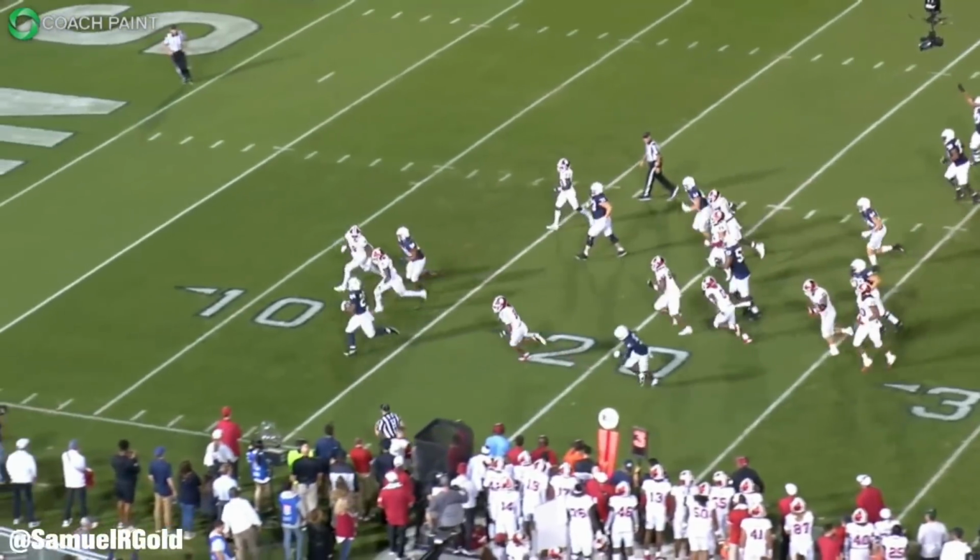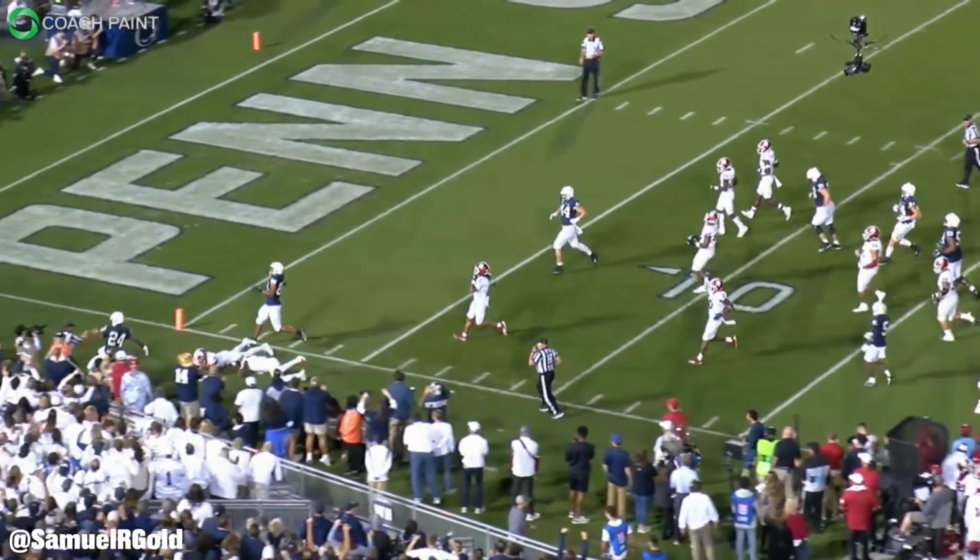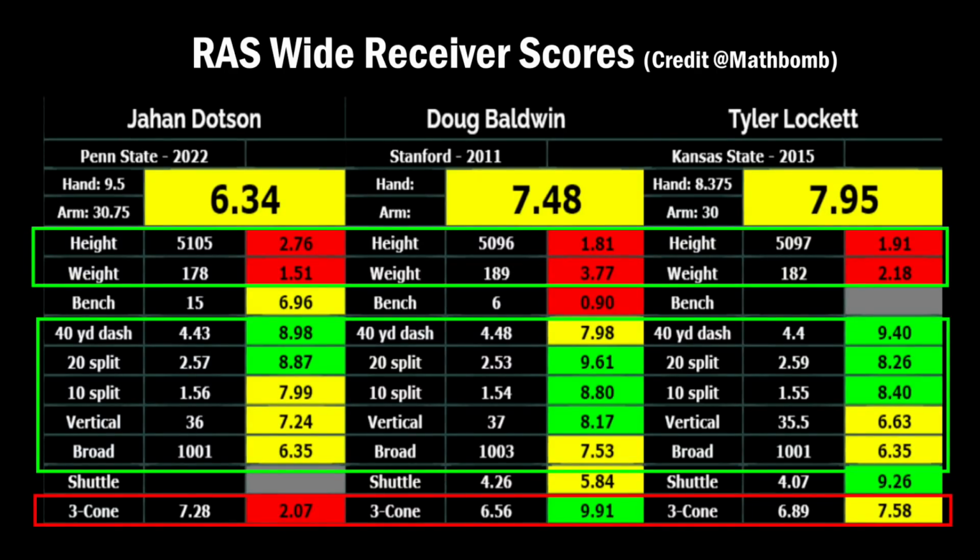Now for his pro comparison. The two players I see when I watch Dotson are Doug Baldwin and Tyler Lockett. The three of them had eerily similar metrics coming out. They all ran in the 4.4s in the 40-yard dash. They all stood at just under 6 feet tall, weighing around 180 pounds. Their vertical jumps were between 35 and 37 inches, and their broad jumps were just over 10 feet.